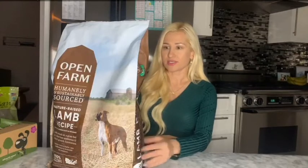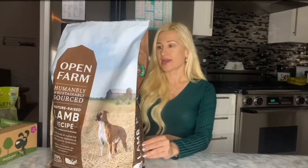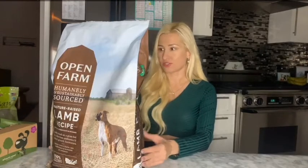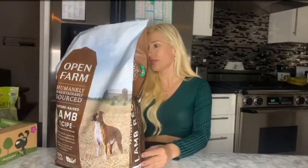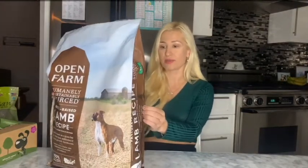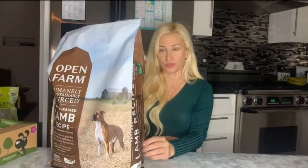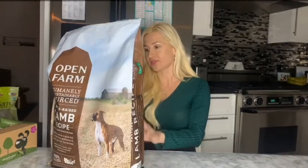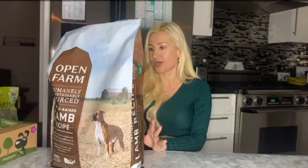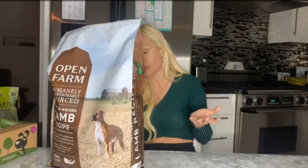Yeah, so this is a grass-fed lamb raised at pasture without antibiotics, and locally sourced fruits and vegetables, natural superfoods like coconut oil and pumpkin. It's also high in protein, no poultry or potato, no grain, corn, wheat or soy, no artificial flavors or preservatives, no poultry or meat byproducts, no rendered poultry or meat meals.